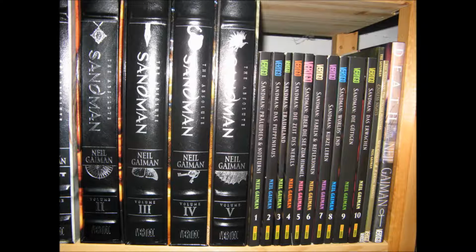Then, here's my Neil Gaiman part of the collection, the Absolute Editions of Sandman and the German books, which I bought first, and then I decided that this book is so good and so important, I do have to get the original English ones in the best version I can get. And that were the Absolute Editions.